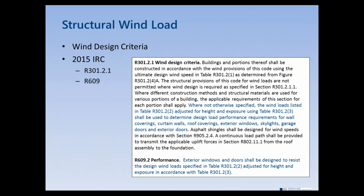Where not otherwise specified, the wind loads listed in Table R301.2.2, adjusted for height and exposure using Table R301.2.3, shall be used to determine design load performance requirements for wall coverings, curtain walls, roof coverings, exterior windows, skylights, garage doors, and exterior doors.